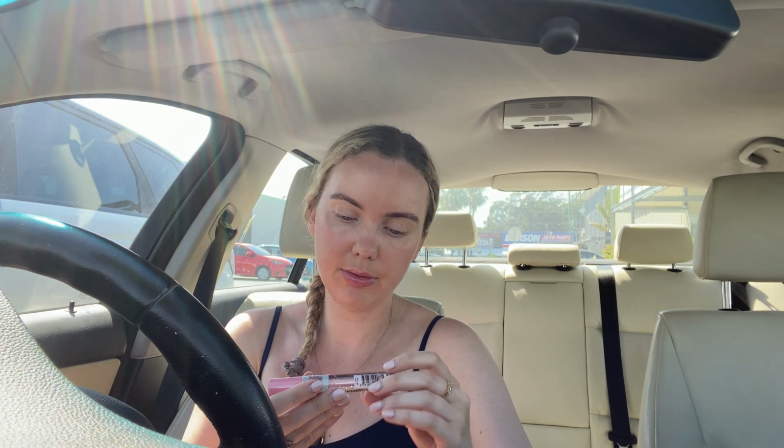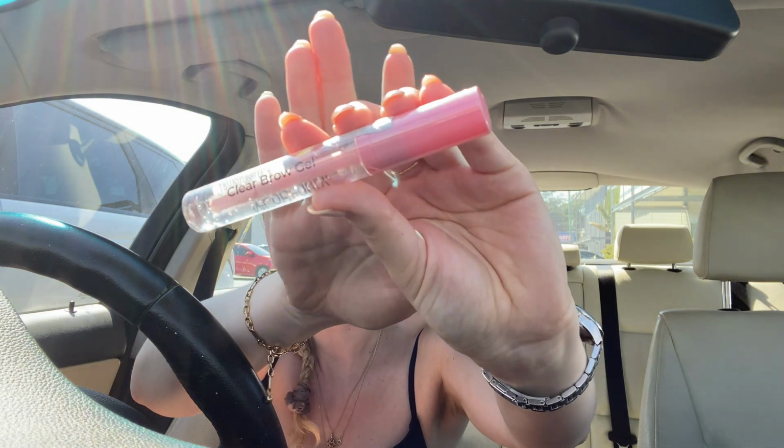And then I've actually been wanting to get one of these for ages, a clear brow gel, because at the moment I use a wax on my eyebrows, which is really good, but I have to put a little bit of water into the wax to activate it, and it's a bit of a messy job. Sometimes I just need something to grab really quick to run through the eyebrows. So I thought this would be good.